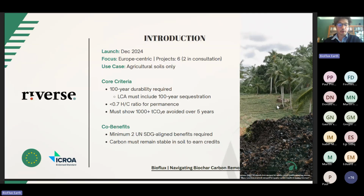Riverse has a strong focus also on co-benefits. So there's a minimum of 2 UN SDG aligned benefits that are required, and that must be monitored and well documented to be able to go through its certification. And of course, carbon must remain stable in the soil to earn credits. As I mentioned earlier, Riverse does not work with sea sinks or other non-soil applications such as construction materials.